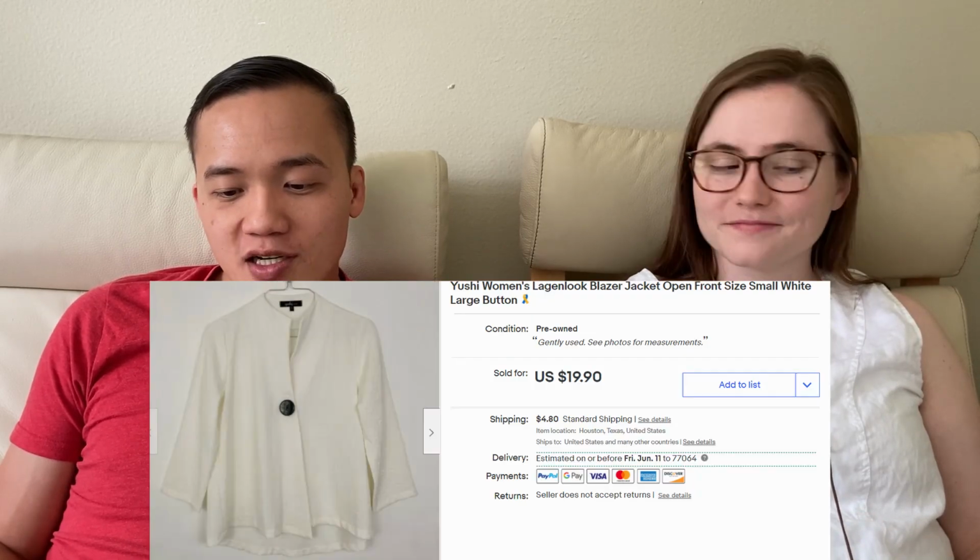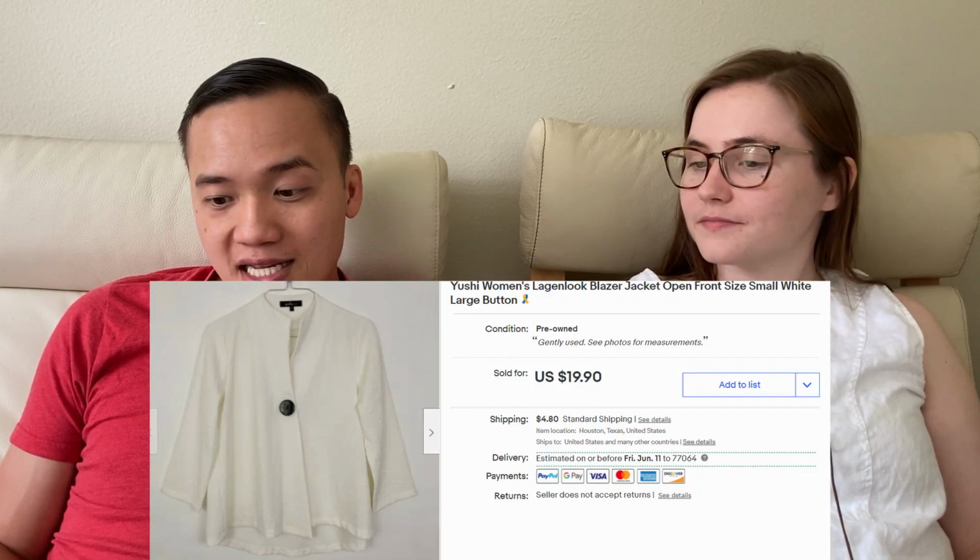Yeah. Starting on the 29th, we sold this Yushi Look blazer for $19.95 on eBay. Don't think we'd pick it up again, would we? Yeah, no. On that day, we also took a lot of items to Sal Encore, and we got them to buy 10 items. So we were pretty happy about that.